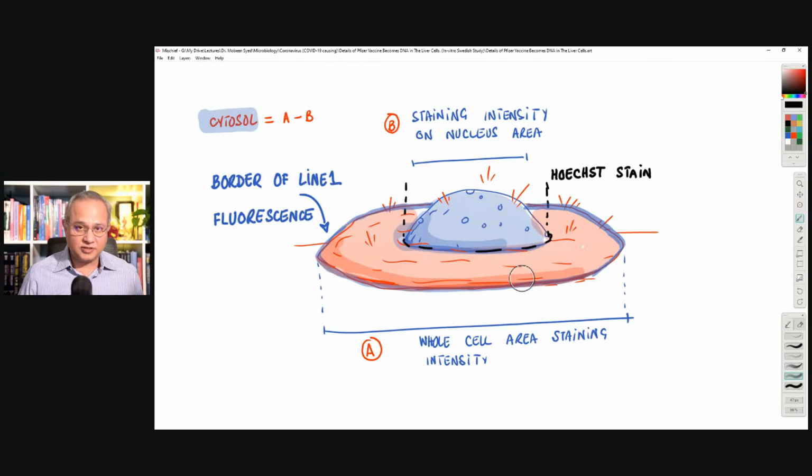And they can measure the intensity of the light within that boundary. That would give you the total cell's intensity. Then you look at the Hoechst stain and look at that boundary, and that would give you the nucleus. So then if the nucleus is B and the whole cell is A, you subtract the intensity A minus B and you get cytoplasmic intensity. What is it that they did over here? What they did was they wanted to see how much of the line 1 open reading frame 1 stayed within the cytoplasm and how much of that went in the nucleus. We're not talking DNA, we're talking about line 1.